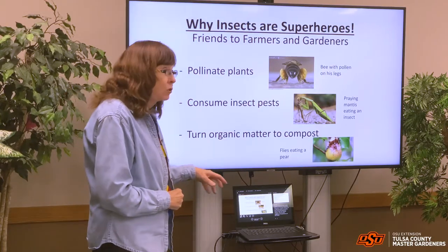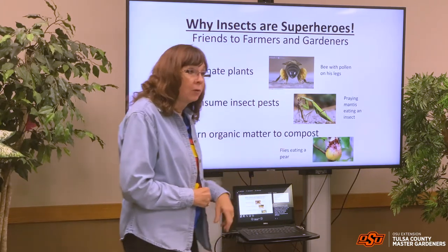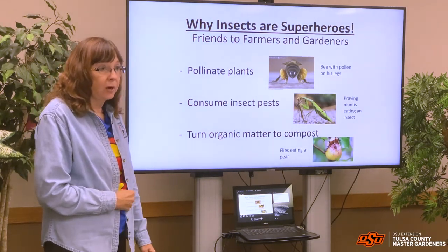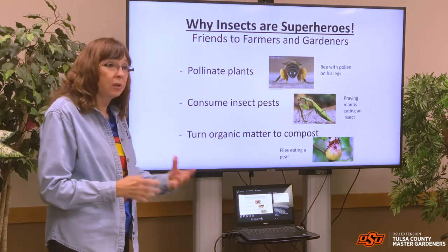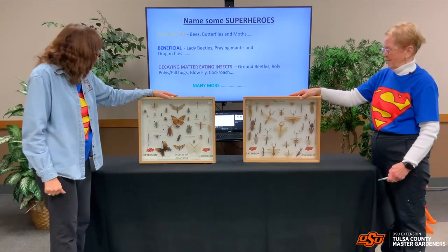And so if you see, say, a rotten apple or a rotten pear on the ground, and you might see it covered with flies, well, those little guys are being little garbage men, and they're cleaning up the rotting things that we don't want to have hanging around in our environment. And they turn it into compost, which is very nutritious for plants. Okay, so let's take a look at some real superheroes.